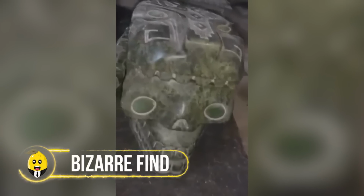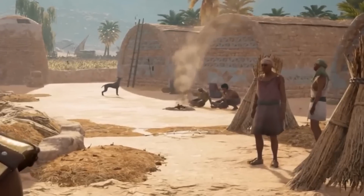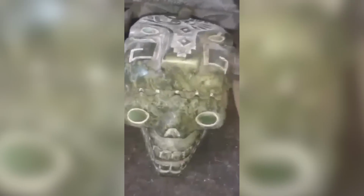Bizarre find. Every time something like this crops up on the internet, we're reminded of how little we know about the past and our own ancestors, and it seems like they were way more advanced than we think. Strange artifacts were discovered in a cave, crafted from some shiny material with bizarre carvings on them. Nobody was able to figure out what these things were created for, and while many theorized it was an underground ritual site, others remained unconvinced, arguing that the old age had better technology than we do. Have we been misled by the historians, or is this just a hoax?